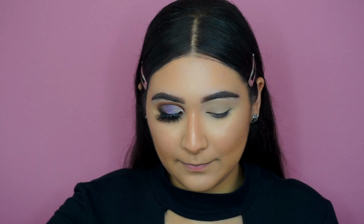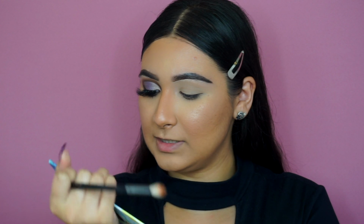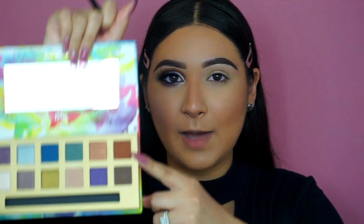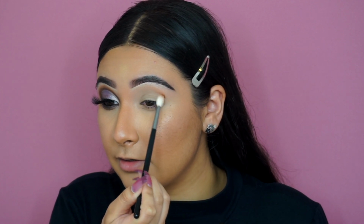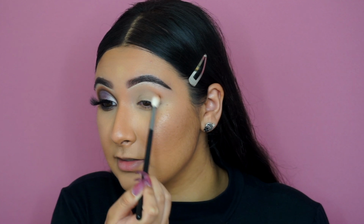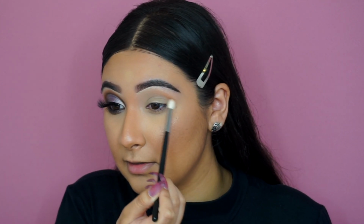I'm going to be taking a Morphe M514 brush, and I'll be taking the shade. I didn't use the little brush because I just didn't want to ruin it, and I'm just used to using my own brushes. So I'm going to be taking the shade Fuego right here. I'm going to start applying this on the outer corner of my eye, and I'm really just going to keep it right here next to the corner of my eye. I'm not dragging that out anywhere.